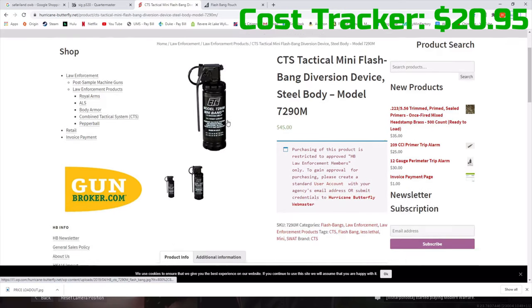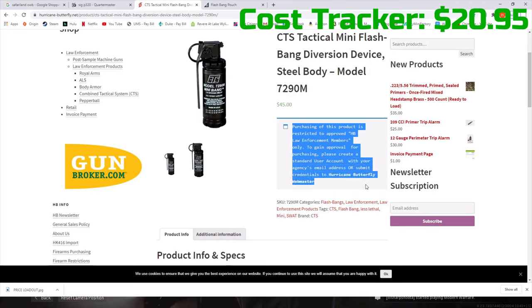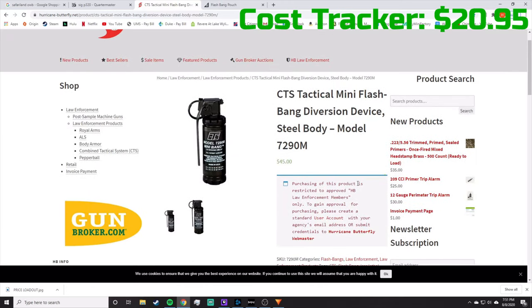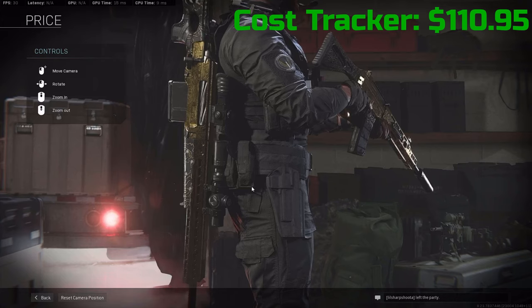HurricaneButterfly.net. Now, this product, along with a lot of other ones you're going to see, are restricted to law enforcement members only and government agencies. So unfortunately, you're not going to be able to get your hands on all of these, but we're looking at what a legitimate setup would cost, not just what you could get your hands on. He's got two of these strapped to his right side, so they're going to cost $45 each.